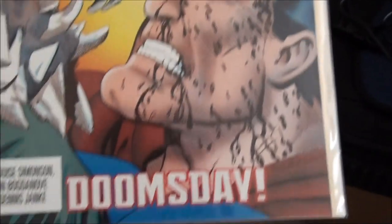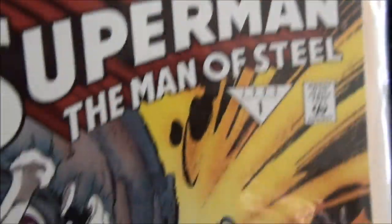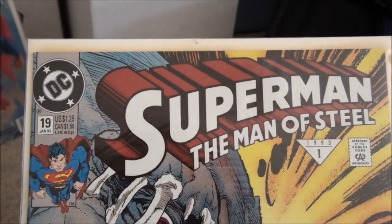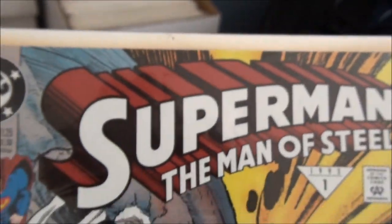Another comic right here. Superman vs. Doomsday. Superman the Man of Steel, number 19. Look at that right there. You see on the back of that backing board? Some of the acid from the back of the comic has got on this backing board. This backing board was not acid free. And if it was, I didn't check it, because this has been in the comic book box since 1993. So let's check it out real quick.